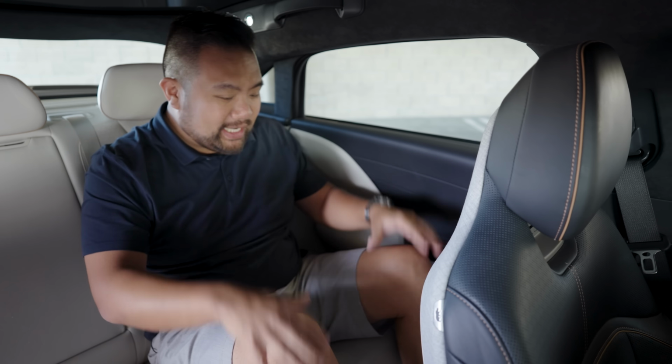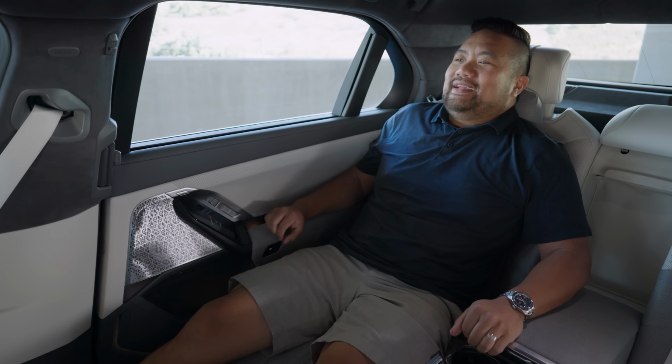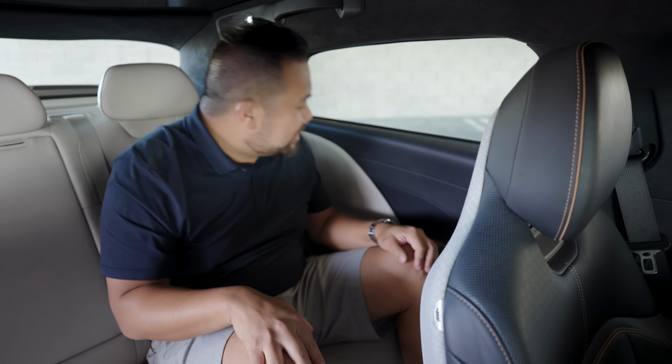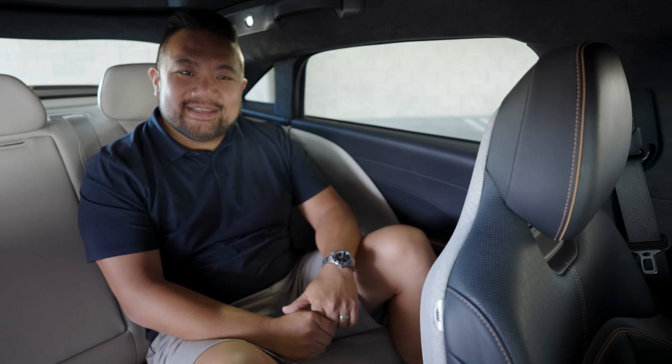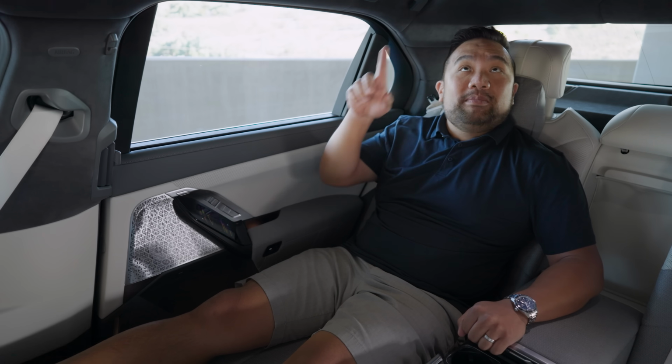I've got tons of leg room. Oh my God, these seats recline. We've got recline. There's gotta be something else back here. We've got massage. Oh, we've got this nice glass roof, which is perfect when it's summer, July. I've got ambient lighting in the ceiling. Whoa.